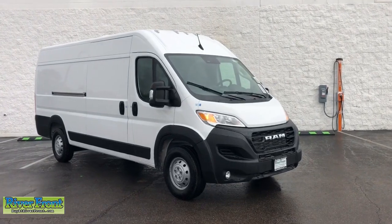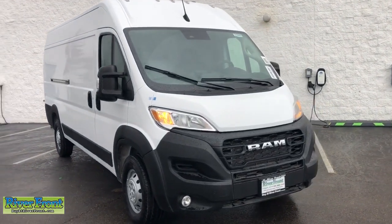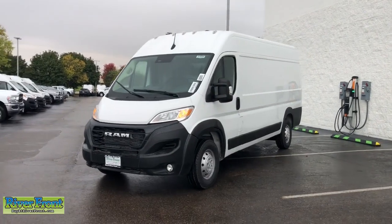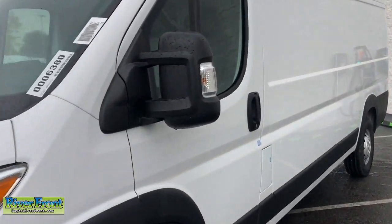You will love the features of this 2023 Ram ProMaster 3500. Take a closer look at this impressively capable Ram ProMaster 3500, the can-do commercial van that has the strength, technology, and flexibility to help your business reach its fullest potential.